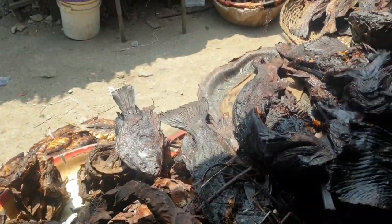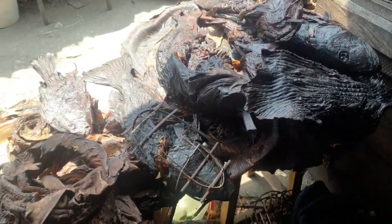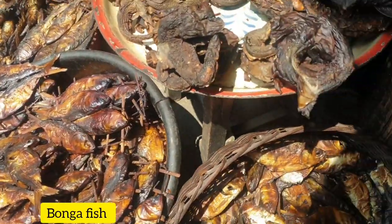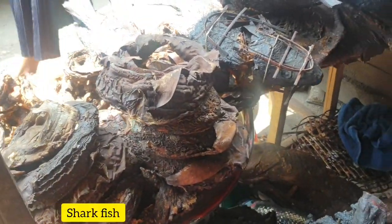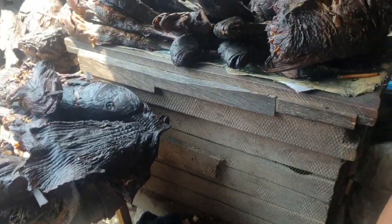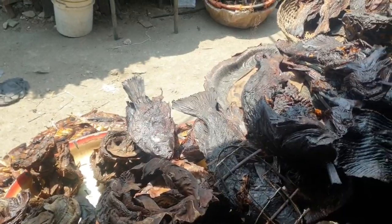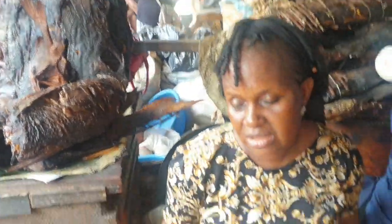Are you also the one selling the bonga? Okay, 450 per card, the bonga fish. Which one is that? It's looking like asa. No, it's not asa. Okay. But is this sweet fish? This shark. Oh, it's strong. Oh, okay.